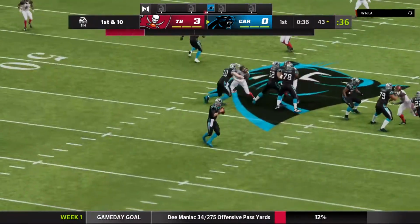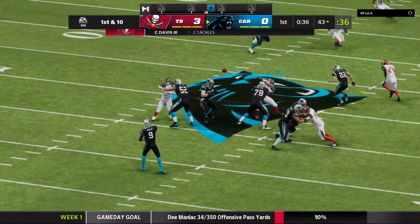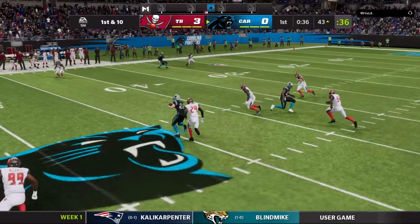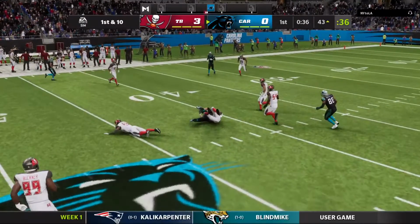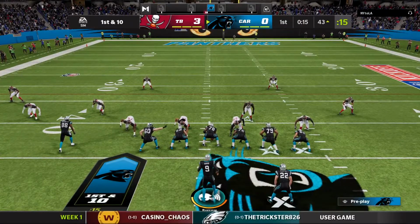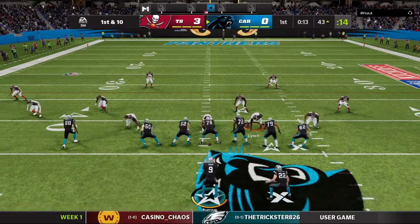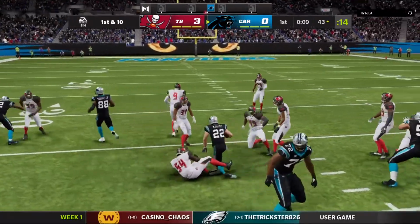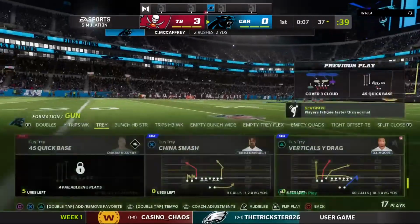But forget about the run to set up the pass. They're just coming out throwing. Forget trying to set anything up. They feel like they have the advantage. They feel like they have the matchups, and they're just attacking right now. Yep, going to the air on the opening drive. Shotgun handoff down to McCaffrey, and he's able to carve out about 6 there, down to the 37.